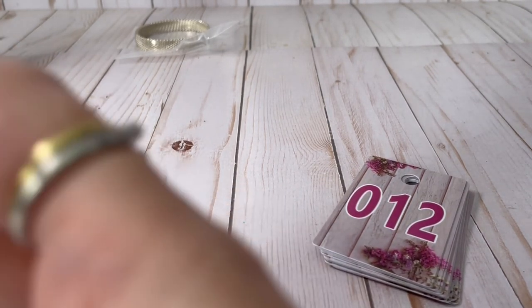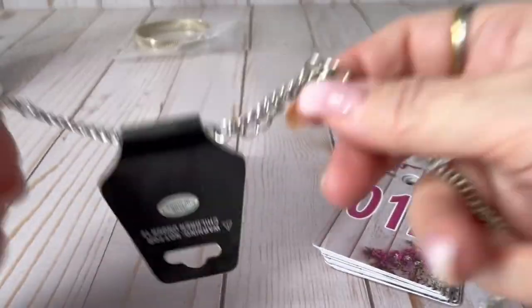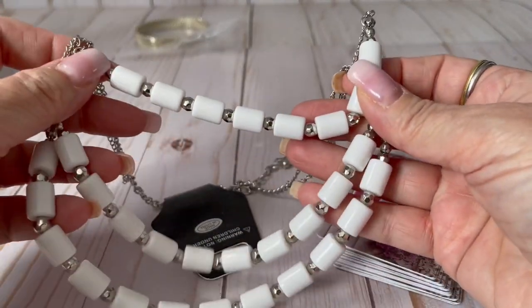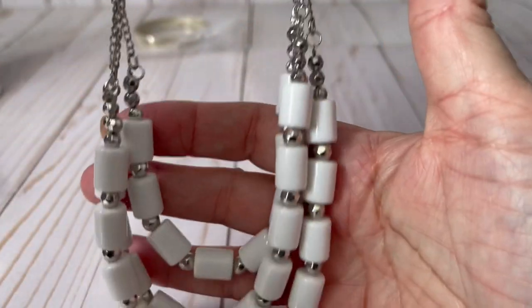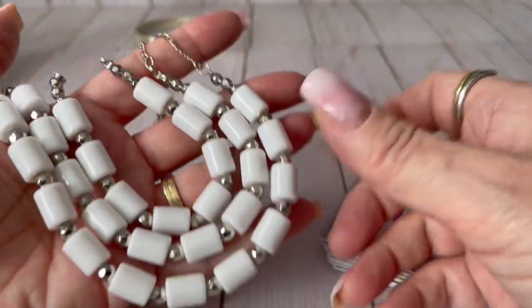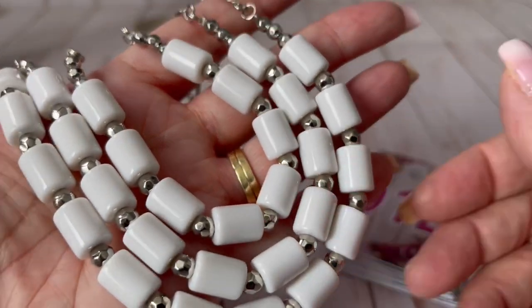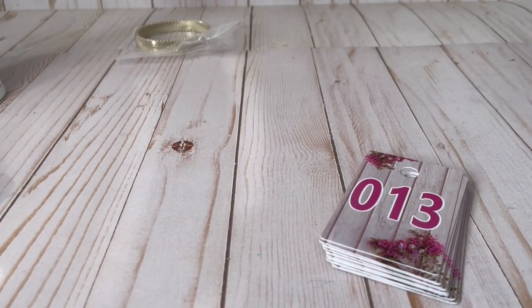Ta-da. Okay, we've got a tangled mess. This is new on the card. I would say this is a fashion piece, three-tier, with an extender, silver tone and white. I think this lady really loved her gold tone, so I think the silver tone was like, I don't know. These little beads in between are faceted. It's in perfect condition. Let's just do $3.